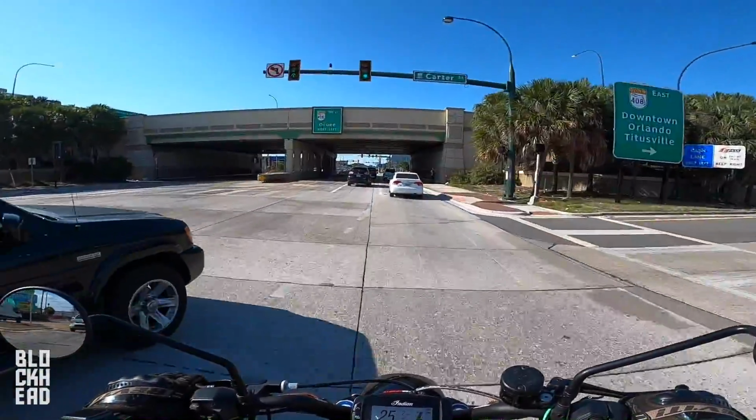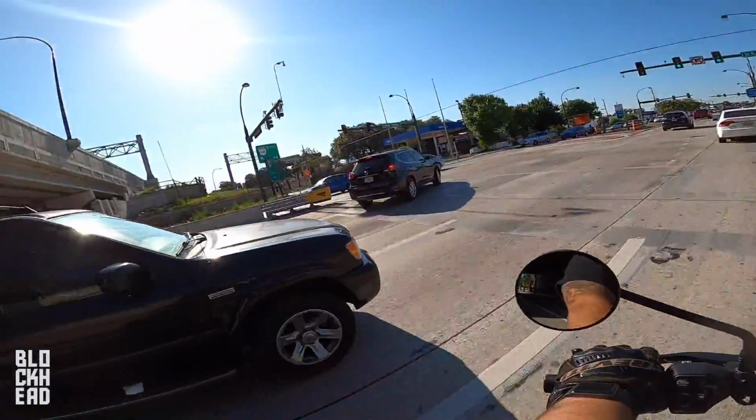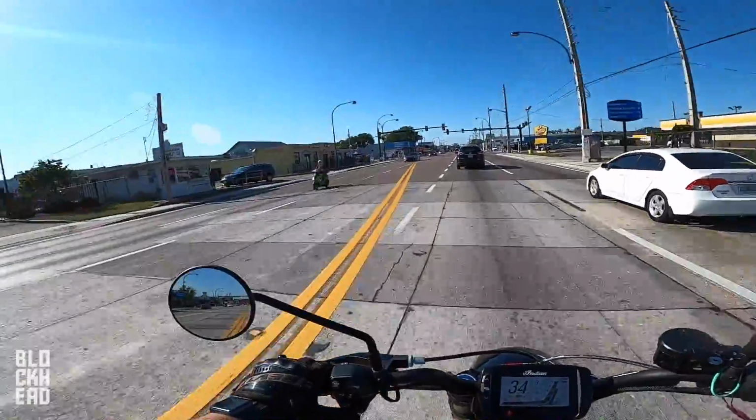Whew, the suspension, man, very stiff. Look how high up you're setting, man. I'm even with the drivers. It's good. This thing would be fun, but like I said, I feel like it would get me in an absolute ton of trouble. That's all good.